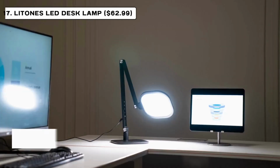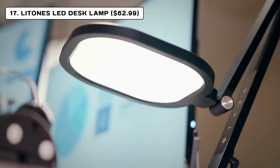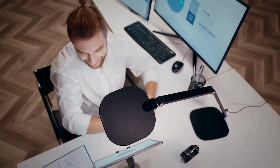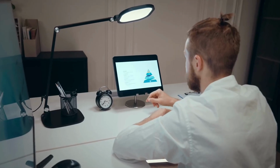Illuminate your desk with the Litone's LED desk lamp. It offers various light modes and brightness levels, from warm to cool, perfect for work or calls. Soft, even light reduces eye strain, and a high-quality output enhances clarity. The flexible arm adjusts easily, and the sturdy base moves without clamps.